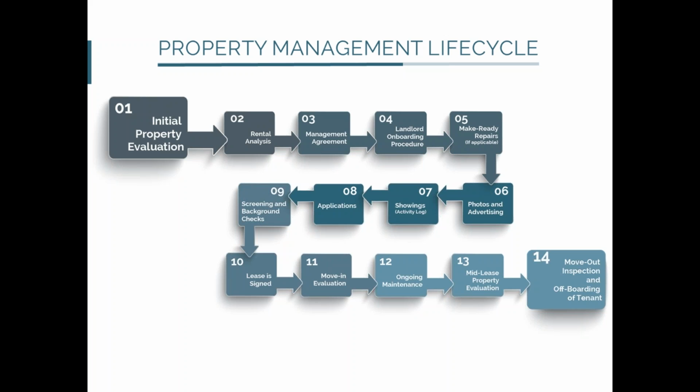If an applicant passes the property manager's screening and background process, then the property manager shares the necessary information with the landlord. It says, hey, we got an application. We already ran all our background checks. They passed our process. Can you give us our blessing? Are you comfortable with these tenants?